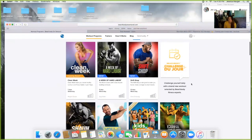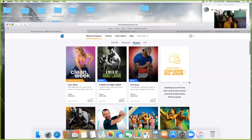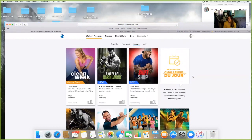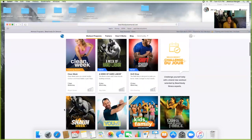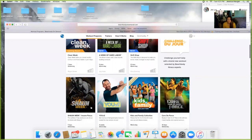Then we also have the Challenge du Jour, which is a workout program selected by Beachbody Corporate every single day. They could be a new workout done by the super trainers, or they will select a workout from Beachbody on Demand. And you can access this to log your workouts through your Beachbody free membership portal as well. So this is just a great way to navigate the general site and to choose a workout program.